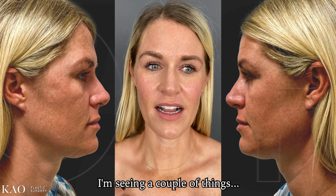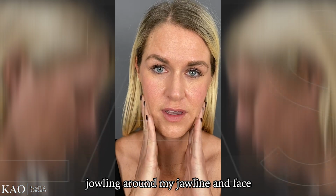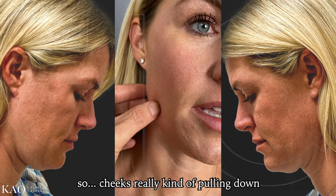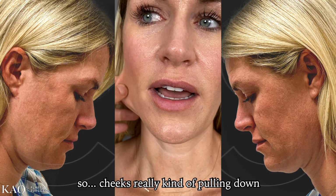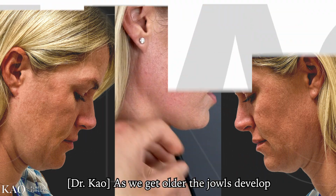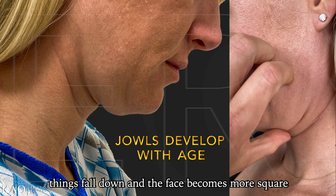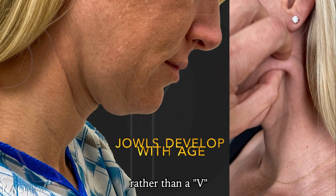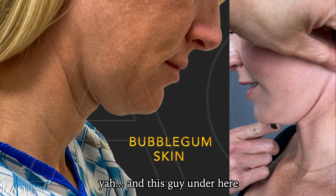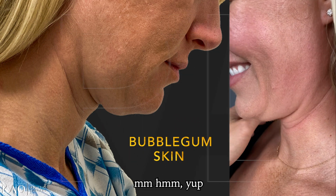I'm seeing a couple of things. Jowling around sort of my jawline and face. So cheeks really kind of pulling down, not a clean jawline in profile. As we get older, the jowls develop, things fall down, and then your face becomes more square rather than V. So we're really trying to establish that V shape, right? Yeah. This guy under here. This wall. Yep. What else?